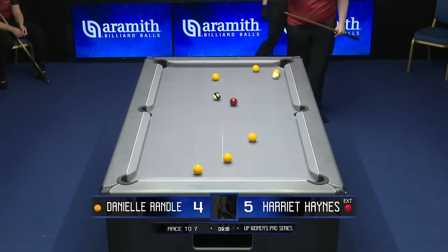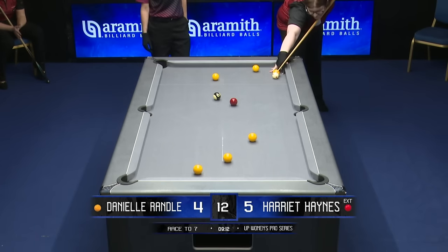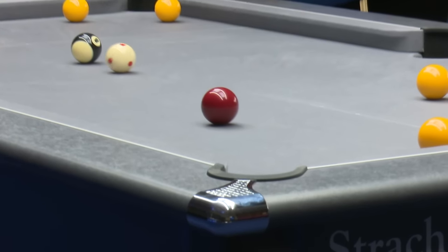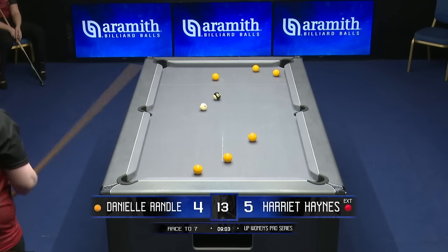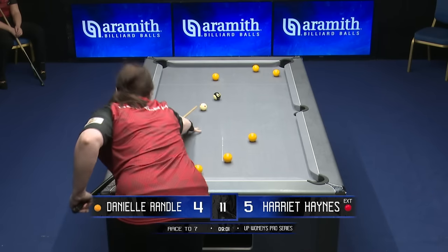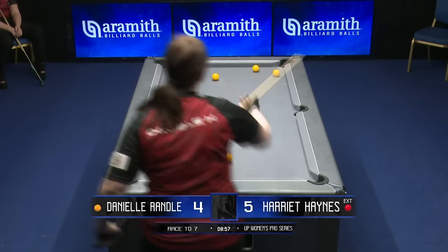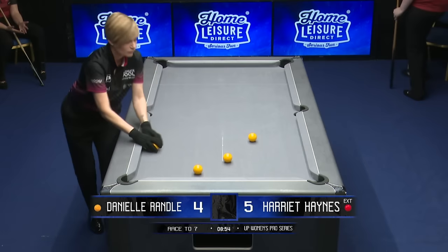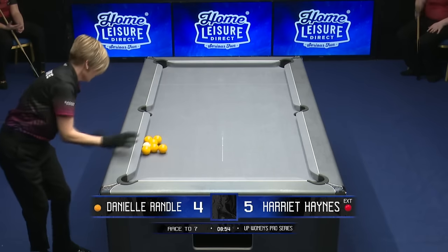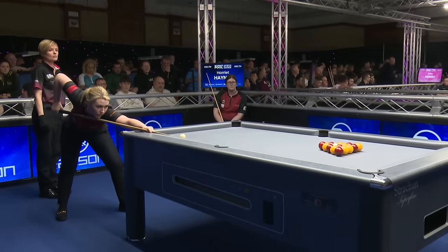Aww. This has all of a sudden, from nowhere, become a bit of a nightmare scenario. I think if she plays it in the middle, she'll run into the yellow and be perfect on the back. That's a great pot, though. That's an unbelievable recovery shot from Harriet Haynes. It's not a full pocket as well. But she does what she needs to do, and for the first time there's a bit of clearance between the two players in this match. Harriet opens up a 6-4 lead, but can Danielle Randle do the same?